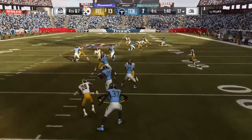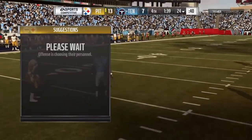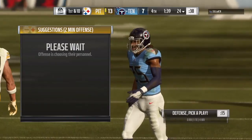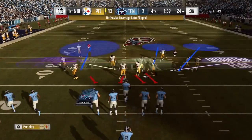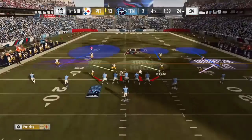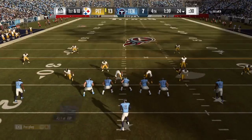With it is Jackson. A good return there, 17 yards. And it'll be Titan football. Here's the Titan offense now as they make their way back onto the field. And things are starting to move in the right direction. They get the touchdown last drive, then their defense gets them the football back.